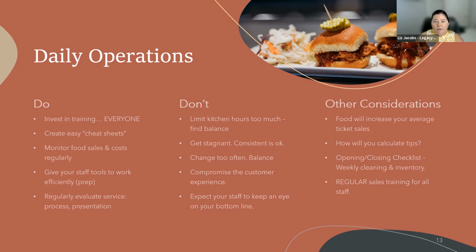And then regularly evaluate your service, evaluate the process, evaluate the kitchen and where they're getting bottlenecked or bogged down, and see what you can do to help mitigate that. Obviously, think about presentation a lot, monitor that, and make sure that the kitchen staff is putting out consistent presentation. And then as well as the bar side and ordering process and getting from start to finish. You want to make sure you're regularly evaluating service in that regard.